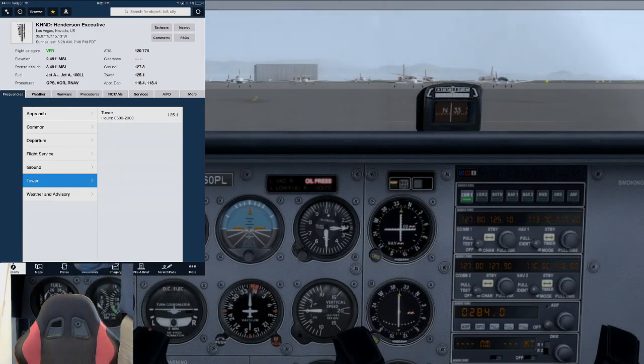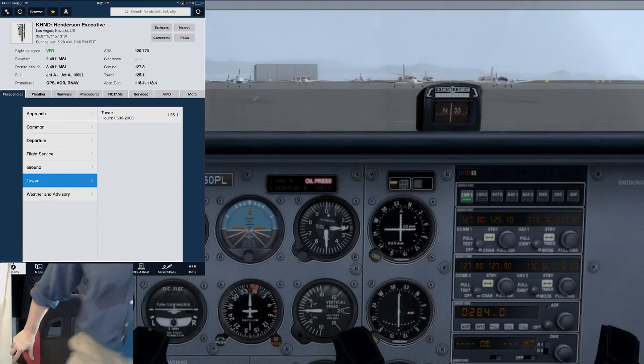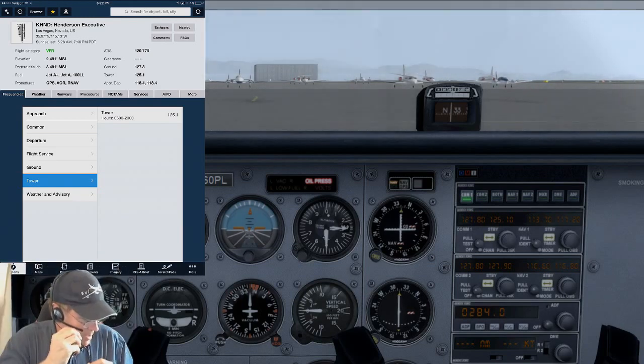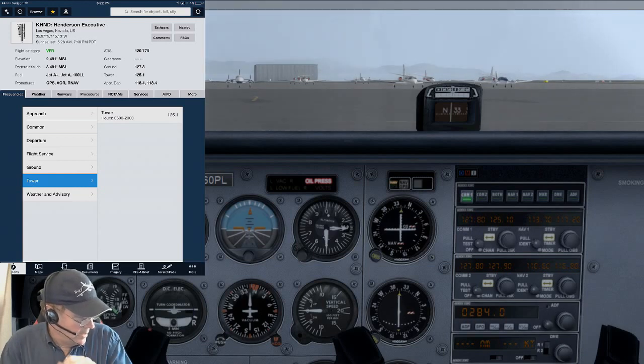Ontario Tower, 732 Yankee Victor's clear, Quebec, parking Atlantic. 732 Yankee Victor, add your CR to the ramp, you can remain this frequency. CR to the ramp, this frequency, 732 Yankee Victor, good night.